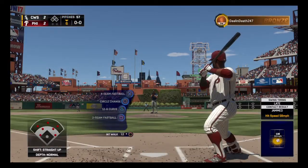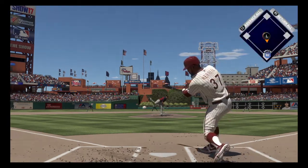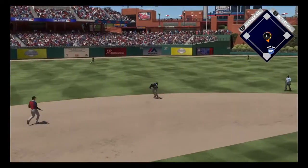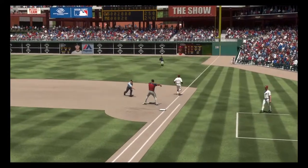Ready for another chance? Odubel Herrera, 0 for 2 on the afternoon so far. Center fielder Odubel. To short, hit hard. Anderson picks it up. Throw on to first in time, 1 away.